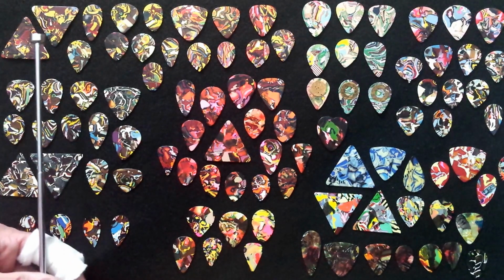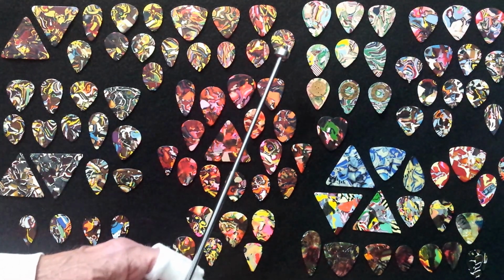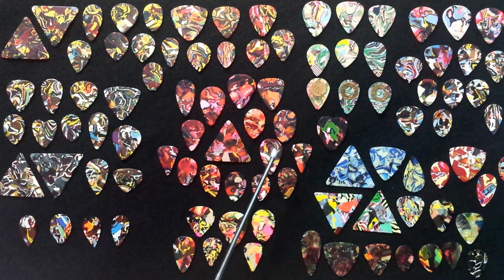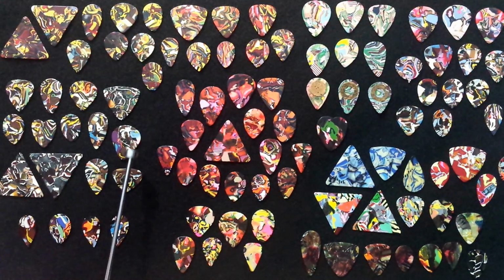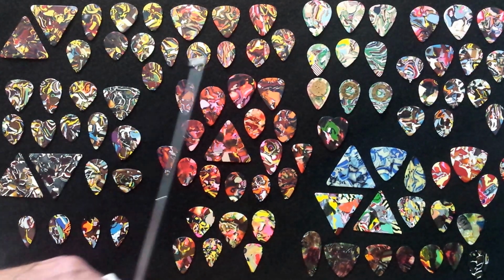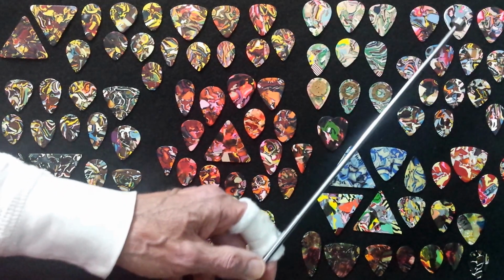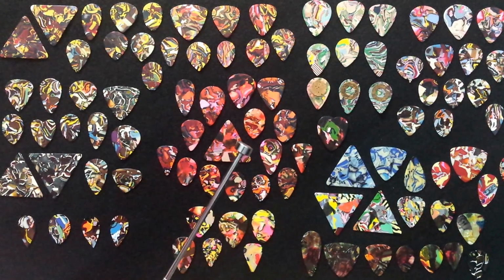But you see this one up here has quite a few yellow streaks in it. It kind of varies when it gets over to here, a little stronger with the red. This is predominantly red here with some really nice streaks in some of these. This is a stronger brown and white mix here. Blue and green here, and blue and red here with some variations on that right here.